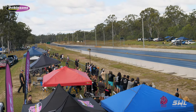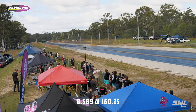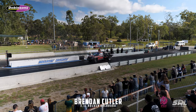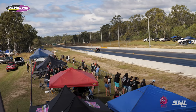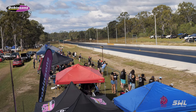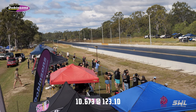So a nice hard launch runs through a 4, an 8.58 with a 9 at 160 mile an hour, an 8.58 with a 9, as we get your single launch. So a little bit bouncy there up the line. You're up to a 9.84 with a 7, sorry, a 10.67 with a 3 at 123.